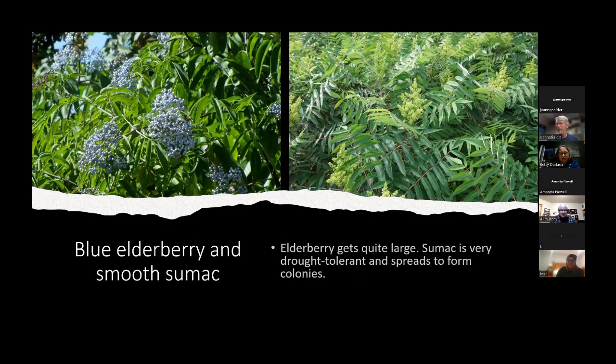Blue elderberry on the left and the smooth sumac on the right. Elderberry gets quite large, like really large. So if you have a tiny yard like mine, unless you plan on doing pruning, which is kind of, you know, one reason you plant native plants is so you don't have to deal with things like pruning and shearing and messing around with them. But if you have room, elderberry is terrific. Obviously, blooms and berries and habitat.